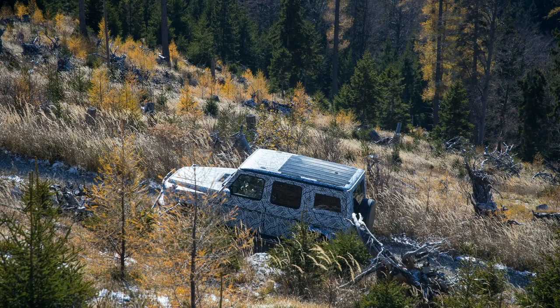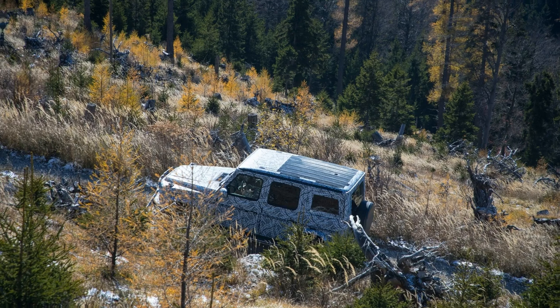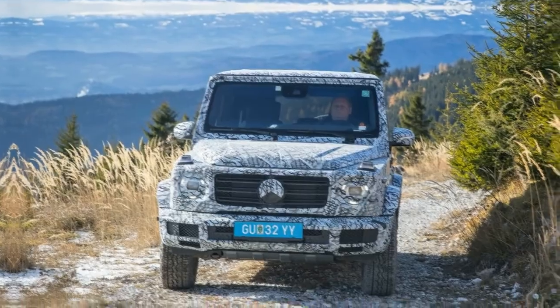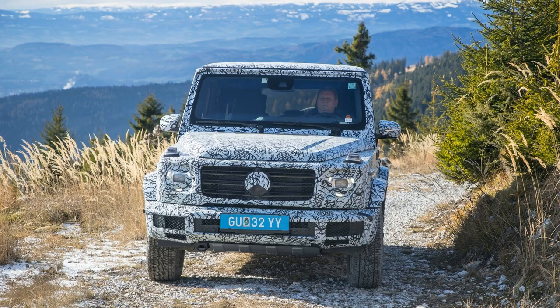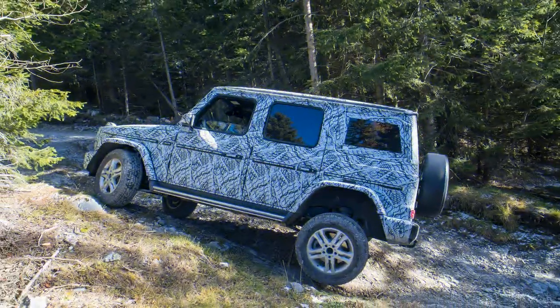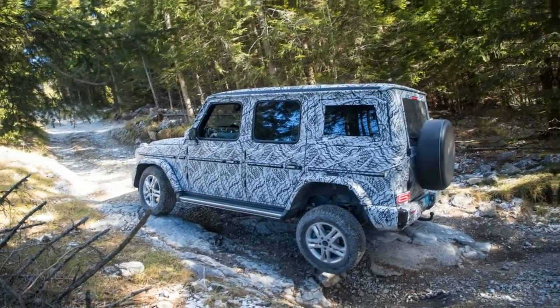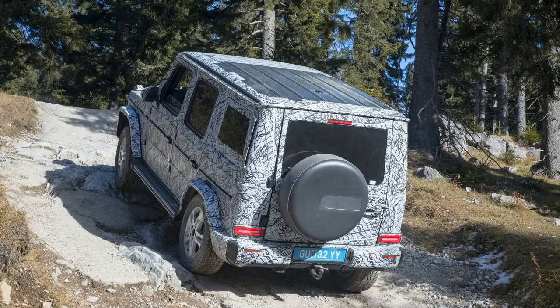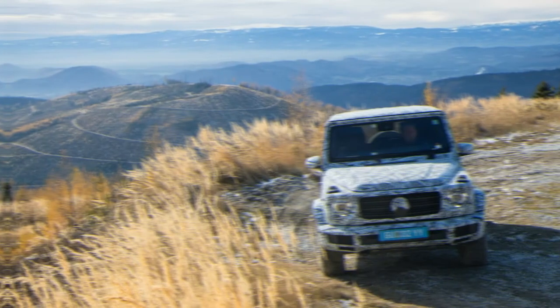No amount of technology makes ascending Schöckl Mountain as riveting as the express trip down. But the G's extra gearing and selectable lockers kept it chugging forward when only a couple of its tires were touching the ground, which a new 360-degree off-road camera system makes easier to do without a spotter outside the vehicle. It was clear even from our brief ride in the passenger seat that Mercedes-Benz's domestication of the Geländewagen has had little effect on its hardcore character.